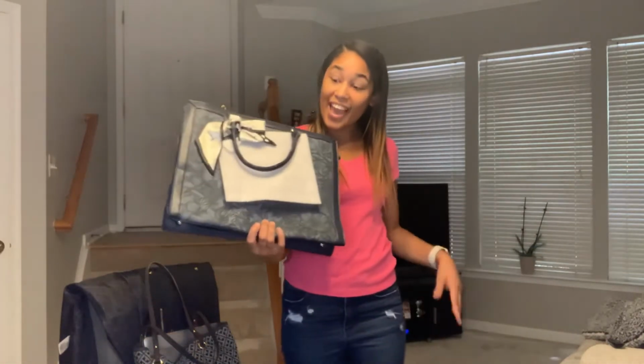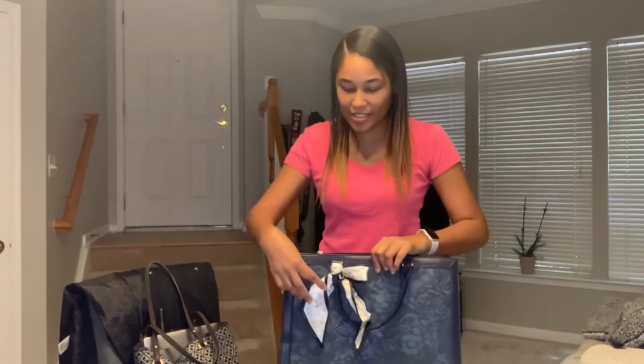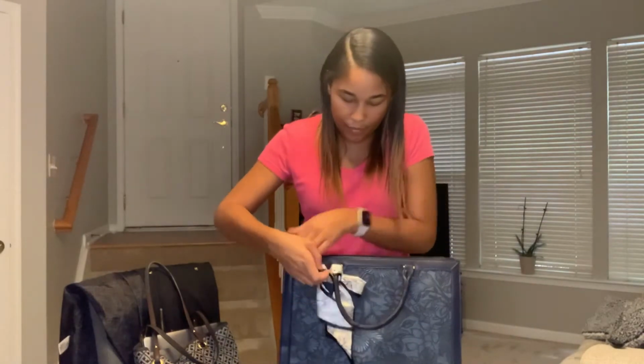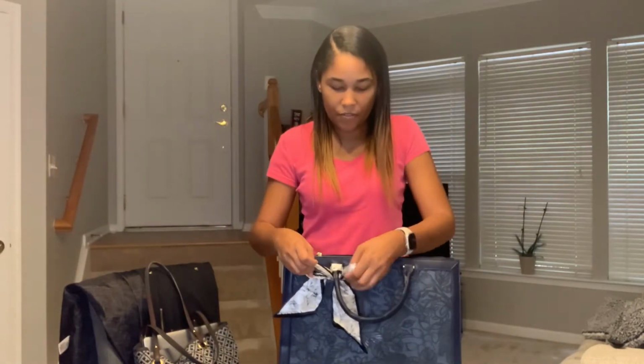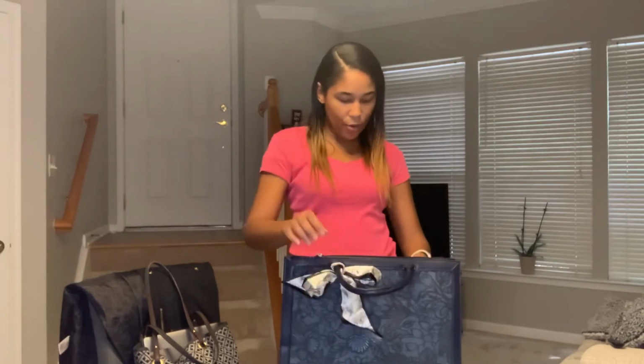You see how it came with this? See, that's why I said this is so cute, so professional. Absolutely love it. And you can take this off, and some people change it so they wrap it around this whole thing. It can be cute that way, whatever.